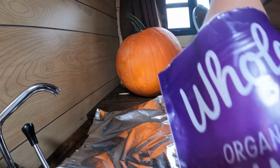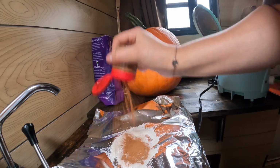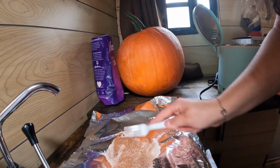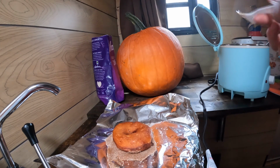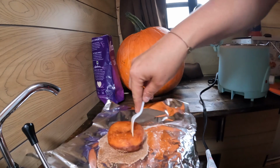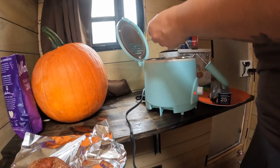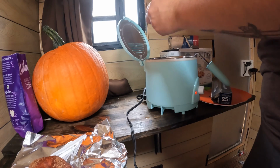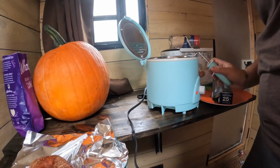Add a little bit of cane sugar. And then add some apple pie spice. Hot off the air fryer, deep fryer, whatever. Hit it with all of this. This is when it's gonna stick the best. Donut a day keeps the doctor away. So easy to do. All you gotta do is put a hole in it just so it looks like a donut. Drop it in your basket. That is so sick. This thing is so cool.